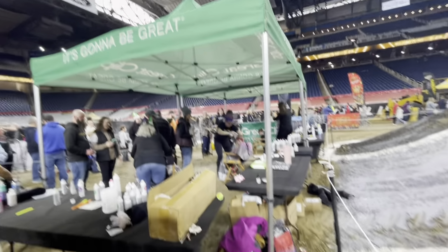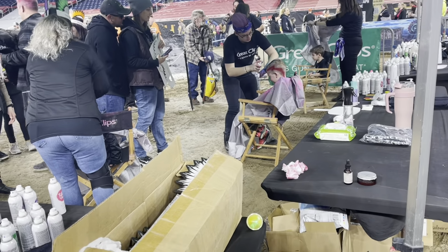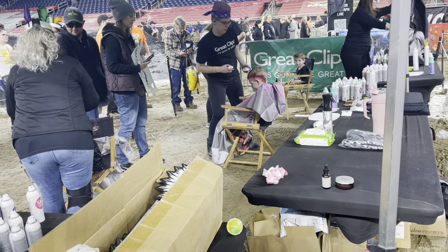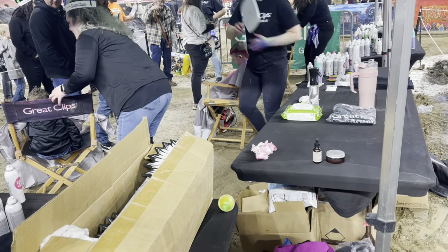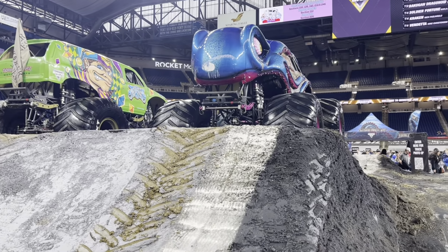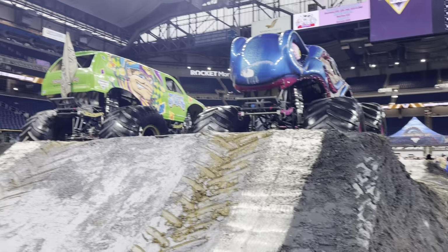Here's the Great Clips, and they're giving all the little kids a mohawk and spray painting their hair. Turn around. Come on, boys. We don't have much time. They'll spray paint your hair and give you a mohawk for free. Panda Man didn't want one. I asked him. All right, dude. I want a picture. Look at me and smile.